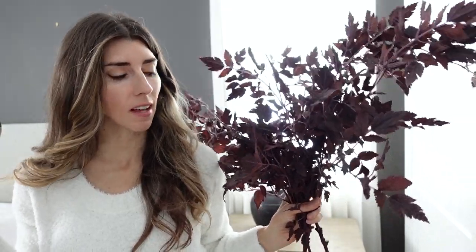I'm definitely going to be changing up the florals in here. These are pretty. You can totally use these for Christmas. But I want to lighten up the vases and probably do some form of greenery in here and berries. That's what I'm thinking. So let's see what we got.